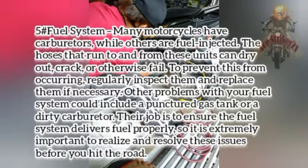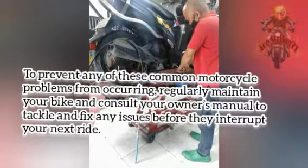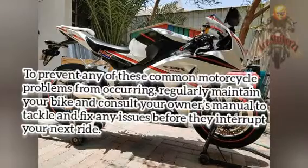To prevent any of these common motorcycle problems from occurring, regularly maintain your bike and consult your owner's manual to tackle and fix any issues before they interrupt your next ride.